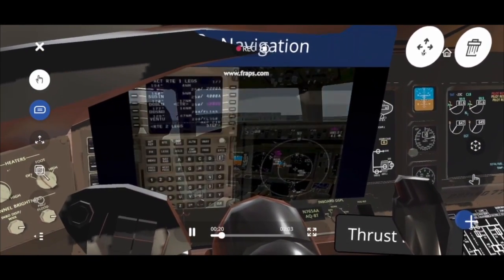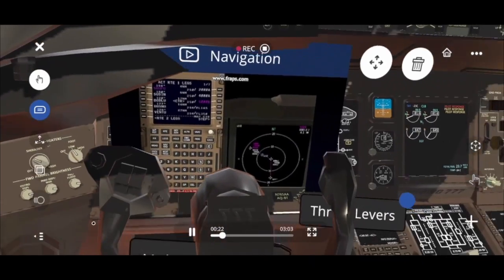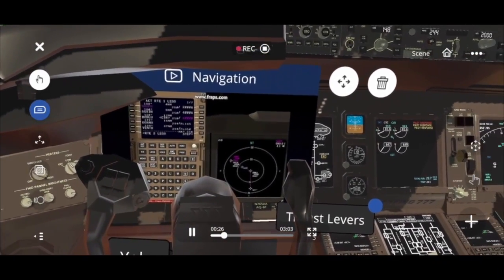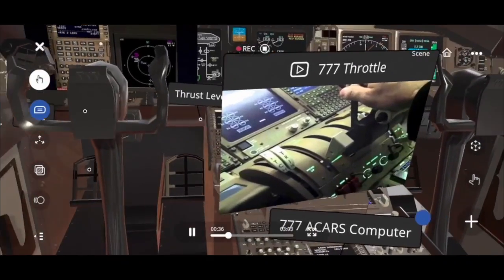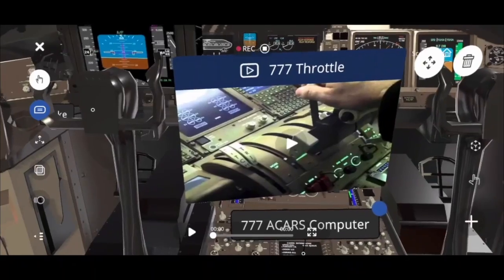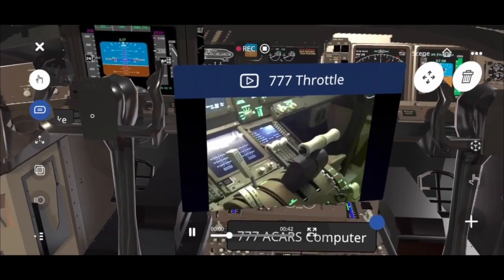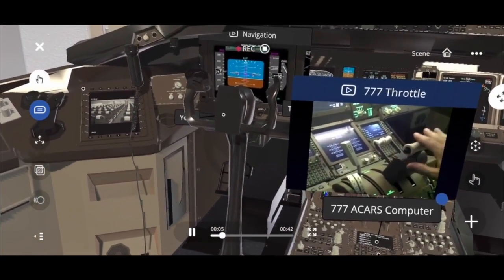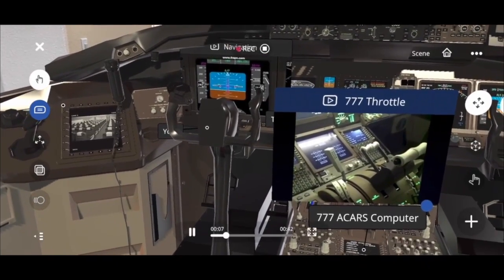Let's begin from position hold at the end of the active runway. And now we're starting to learn about the ACARS computer. We can walk around the cockpit, and let's look at another video about throttle controls in the 777 during a descent. 50, 40, 30, 20, 10.